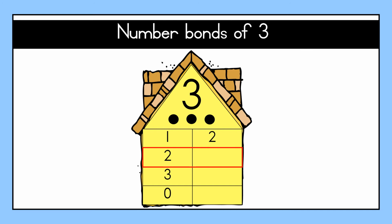How many dots live in one room on this floor? Yes, 2. Let's put our dots in their rooms. And remember, there can only be 3 dots on a floor. 1, 2. There's the 2 dots in their room. How many dots are left to put in the other room? Yes, 1. Let's put the dot in the other room.